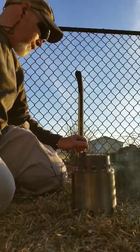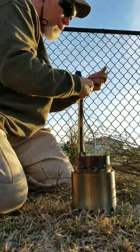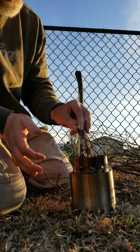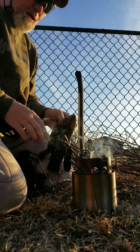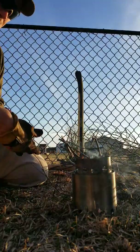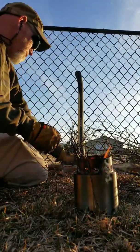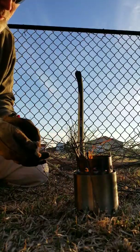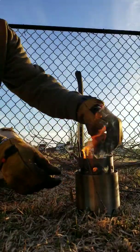My tinder bundle's a little bit too big for my Solo Stove here. So I am cheating again a little bit. This is paper birch. Smart man, prudent man. Where's his gloves? I really like this Solo Stove. Once you get a base fire going, this thing just works.